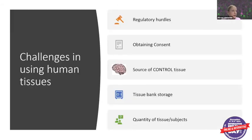So, challenges to use human tissue. I have to say I've been pretty lucky here at Children's Colorado and CU in that obtaining the appropriate approval to do this in an ethical and proper way has been fairly straightforward. I've also been lucky in that our wonderful families and patients here have been extremely generous and willing to participate in my studies, which I just appreciate wholeheartedly.